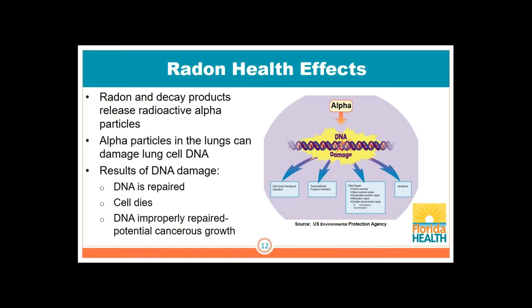Radon health effects. Radon is in a chain of radioactive decay. So it's not just uranium, radium, radon. It continues on with other decay products like polonium, for example. Both radon and the radon decay products release alpha particles, which is a type of radiation. Basically, the nucleus of radon is releasing two protons and two neutrons as an atomic bullet as it's disintegrating. That is an alpha particle, and it's very powerful.